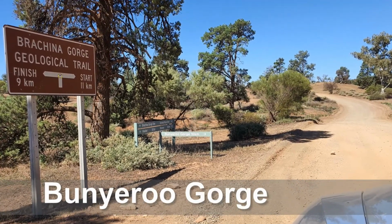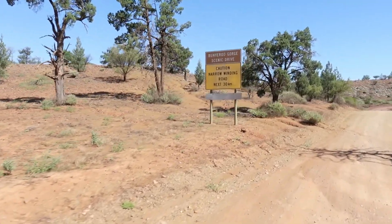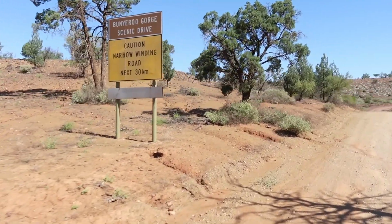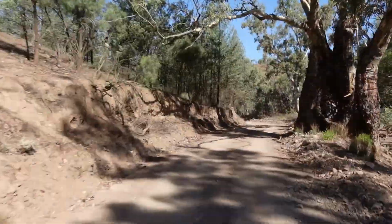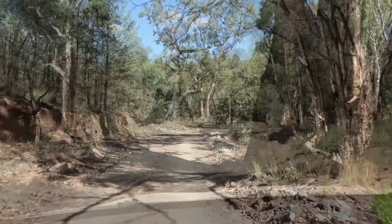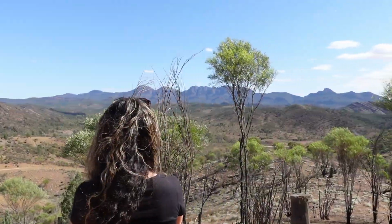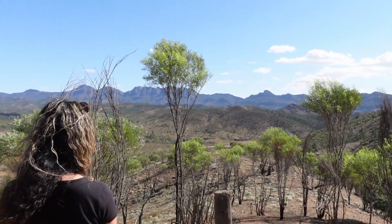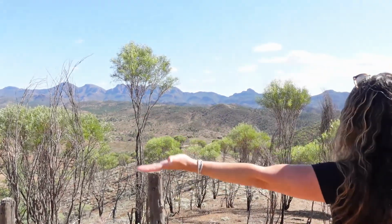Bunyeroo Gorge Road intersects Brachina Gorge Road approximately halfway along. At the T-junction you can choose to continue or do some doubling back to see the full length of the Brachina Gorge. Wow, this is Bunyeroo Lookout. Look how beautiful it is.